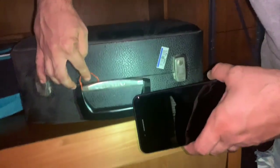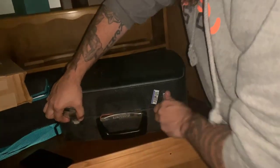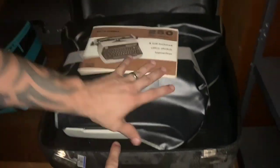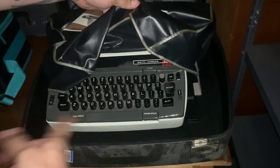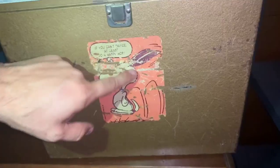Look. Okay, so here's this thing we were curious about. What is this? Oh, wait. Here's the Adler. All right, so look, what is it, a typewriter? Yeah, look, a typewriter. Oh, Smith Corona. Yep. Older typewriter, still got the book. It's still got the cover. I bet this sucker works. So if you're in the market for a typewriter, looks like I can hook you up with a good one. Old Snoopy stickers on it.